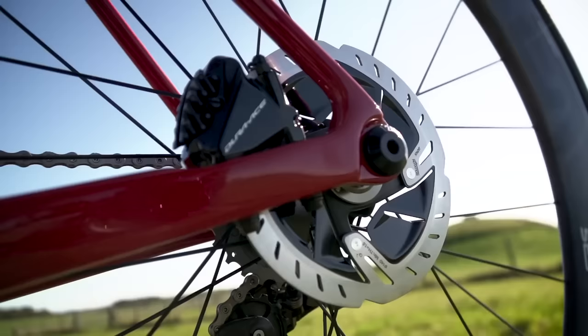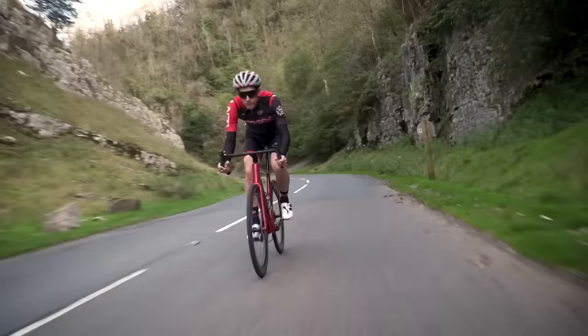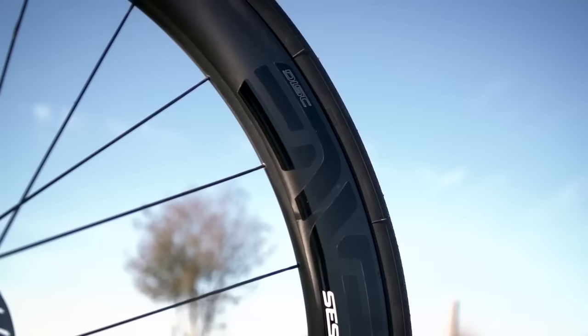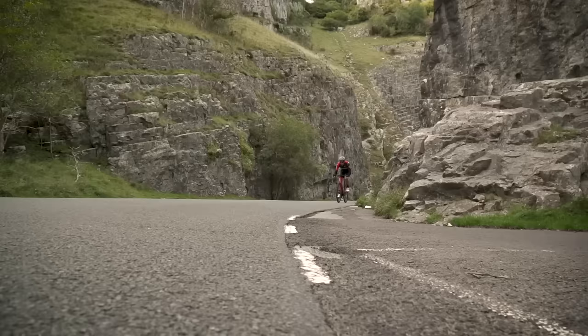Yes, that means braking performance is much improved in poor conditions, but it also means that you can run wider tyres, up to 30 millimetres, in fact. So not an out-and-out gravel bike, but that's plenty big enough to venture away from tarmac should you wish, or run lower pressures for a comfy ride and shed loads of grip.